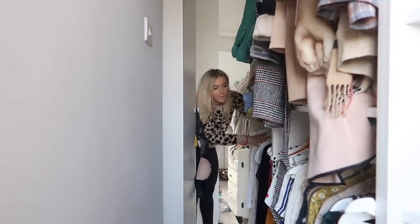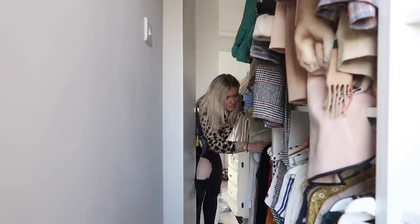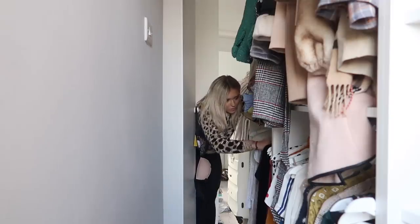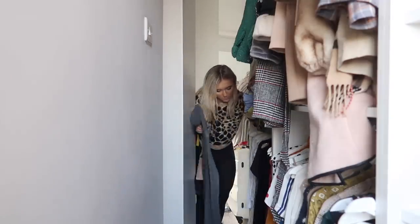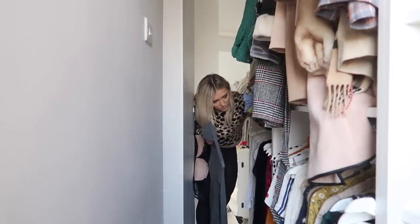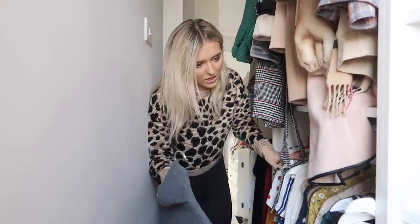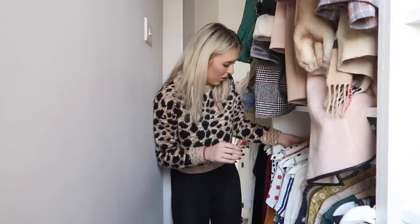So I try to have this bit color coordinated, and to be fair, this bit is the tidiest bit out of all of it because I go through this quite often to chuck stuff out. Although a jumper dress can move to the jumper dress section. Okay. So I think it's just these sections that have got horrendously out of control. Weird orders, and I like having it color coordinated.